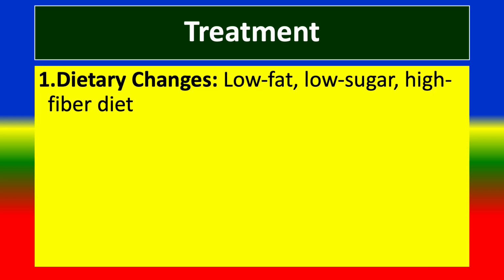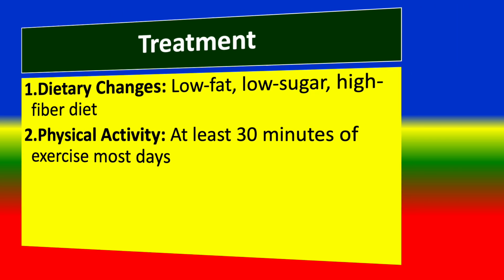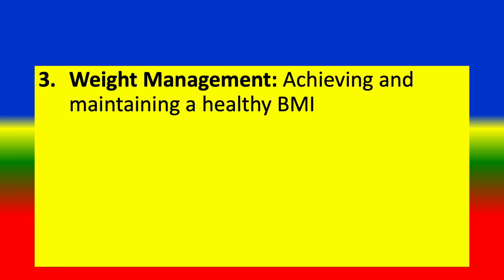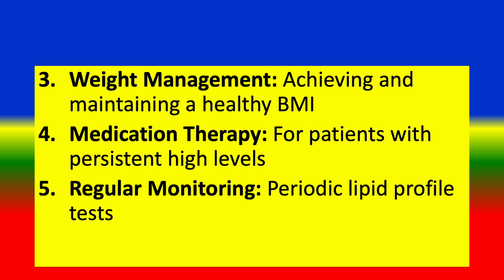Treatment options: 1. Dietary changes: low fat, low sugar, high fiber diet. 2. Physical activity, at least 30 minutes of exercise most days. 3. Weight management, achieving and monitoring a healthy BMI. 4. Medication therapy for patients with persistently high levels. 5. Regular monitoring, periodic lipid profile tests.